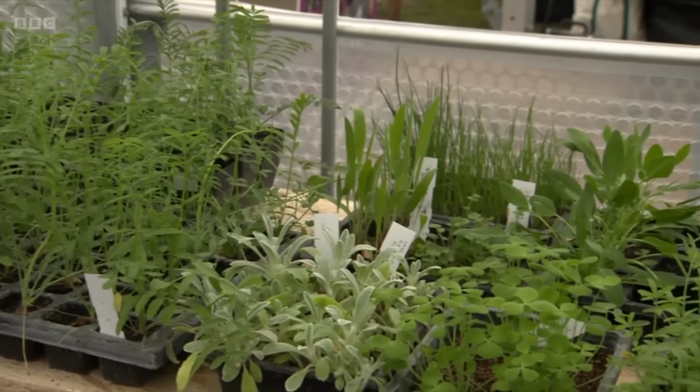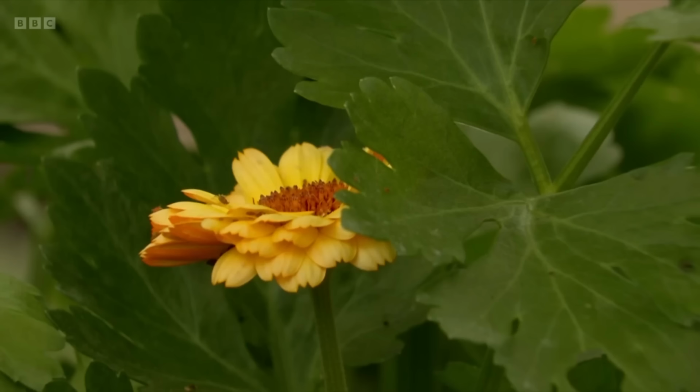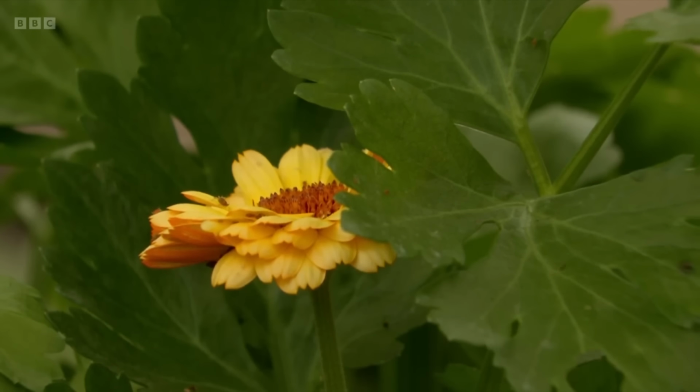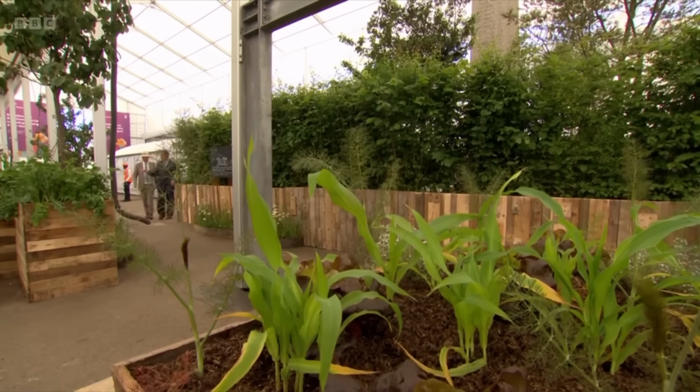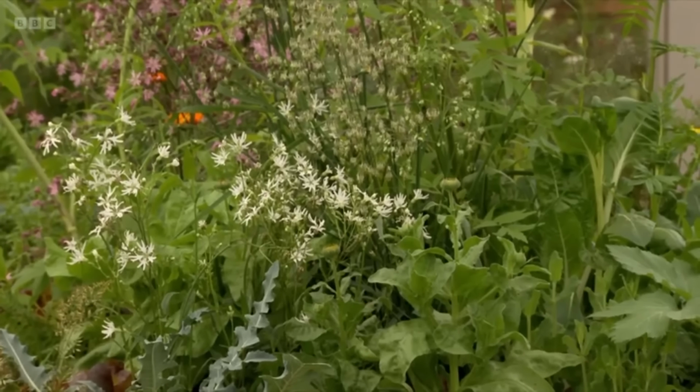But you don't need a big polytunnel. You can grow it on a windowsill, a conservatory, any little protected spot. But yeah, nice to have them. Well, I know you've got a nice greenhouse. I think these raised beds are working really well because they're all mixed in. But it works. It does work.